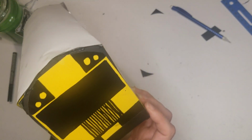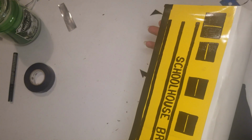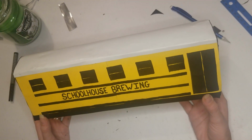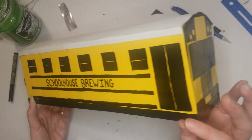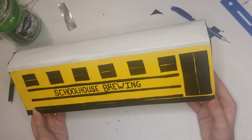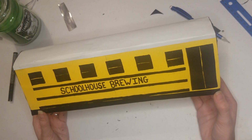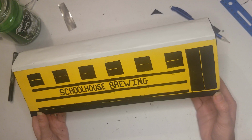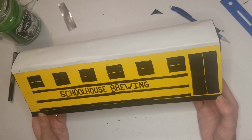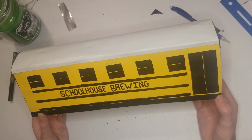Ladies and gentlemen, I believe we have us a finished Schoolhouse Brewing school bus to go up on their shelf. This one was crazy to make. There were some major difficulties, a couple times where I thought for sure it was gonna end up being a crash and burn craft, but we managed to pull through. Again, I know it's not perfect, but I mean, there's a reason I called the channel this. 'Cause I don't really believe in perfect.